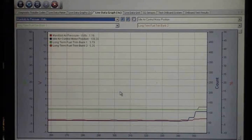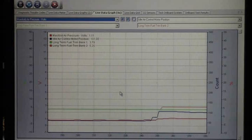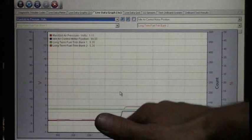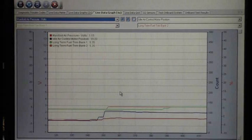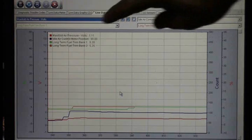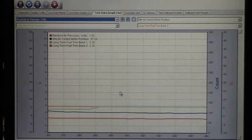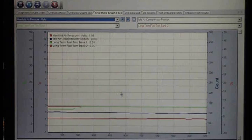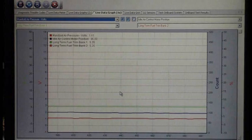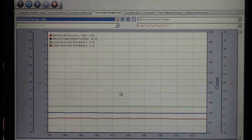All right, so air conditioner on, and the fuel trims really didn't increase. Now you notice the idle air control motor position increases, which we would expect, but it seems awful high. And of course, we've got an increase in the map, presumably as a result of the idle air control motor opening. But now I'm not getting an increase in fuel trim. So now we've got another thing that's different. What in the hell?